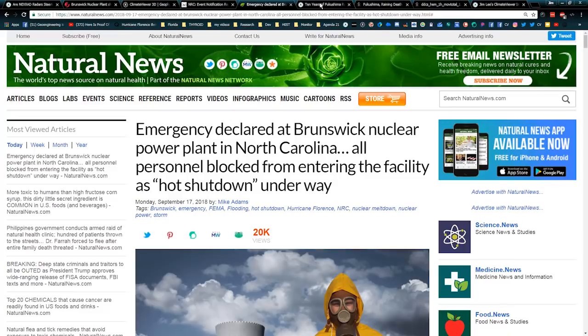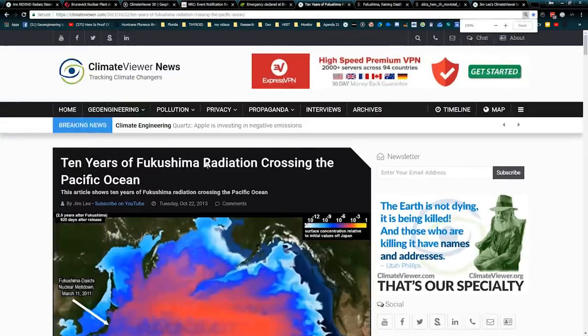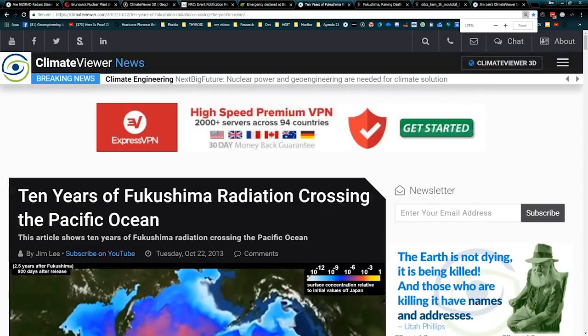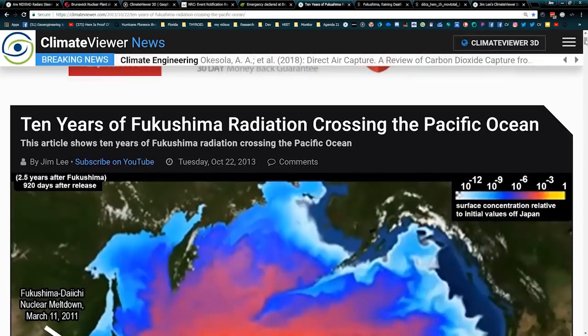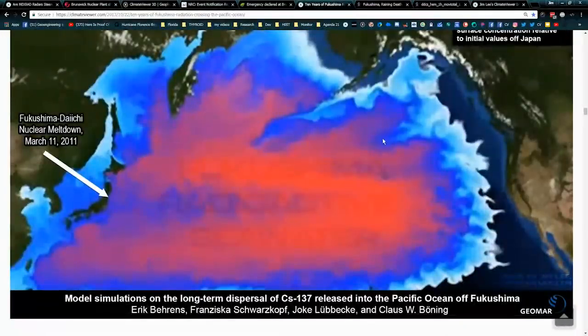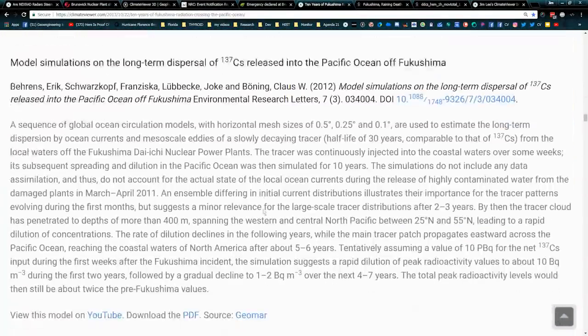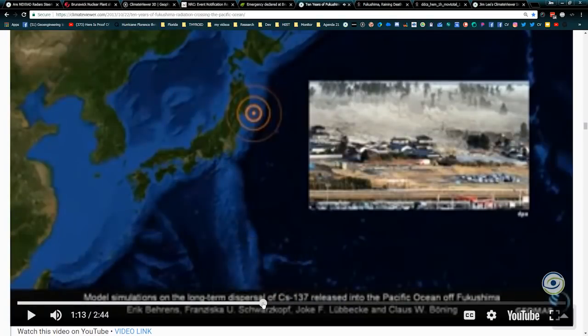But for those of us who remember, this is what the potential future looks like. This is from ClimateViewer News, 10 years of Fukushima radiation crossing the Pacific Ocean. And in here, I have a nice little video of what that could end up looking like. So if we do have a meltdown at the Brunswick nuclear power plant, it could end up looking like this.